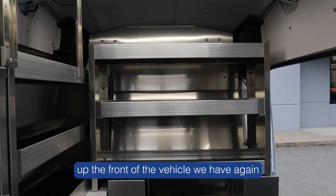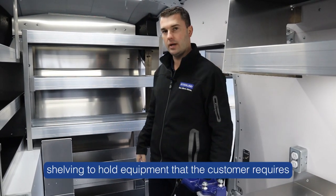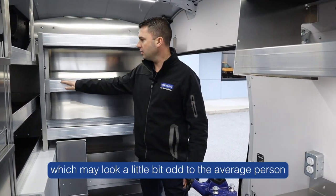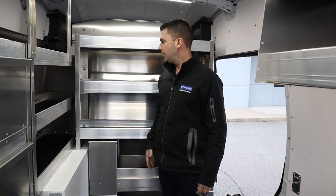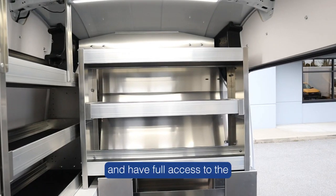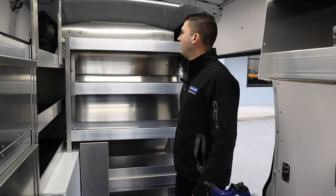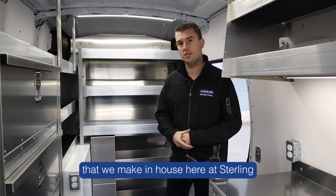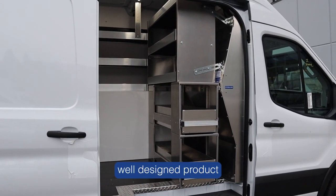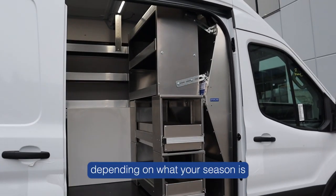Up the front of the vehicle, we have, again, some very purpose-built shelving to hold equipment that the customer requires. This shelf here, which may look a little bit odd to the average person, is for the purpose of having this removable. You can remove this at any time and have full access to the clear height between the two shelves, top and bottom, which is super convenient. Front, sort of hidden, is our contoured safety partition that we make in-house here at Sterling. Very solid, well-designed product which provides safety for the driver and passenger, as well as keeping the air in the cab cold or hot, depending on what your season is.